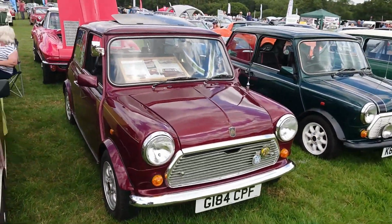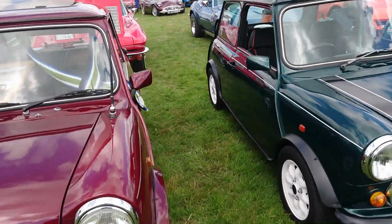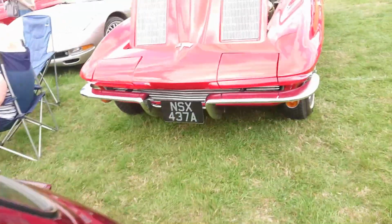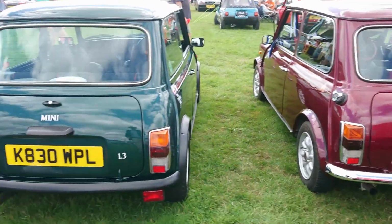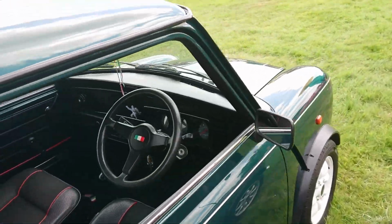Mini 30, 1989. This one. There are far more of these Mini 30s than you'd think. There's tons of them around for reasons. This one's an automatic. Automatic Minis, of course, are relatively rare. Most Minis are manual. Mini Italian Special Edition, 92, 93 on a K. That looks good.